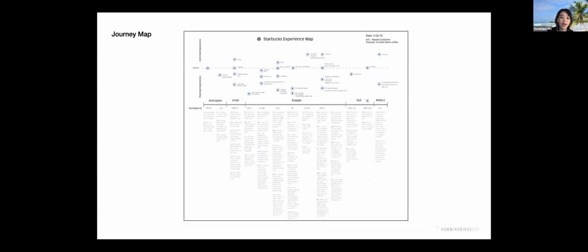Then journey map. Journey map means an experience map, a journey map or experience map. The most famous journey map or experience map is from Starbucks. Starbucks spends a lot of time researching how their customers start from thinking about getting a coffee, from their office or in their car, to entering the store, getting in line, ordering, paying, sitting, getting their drink and maybe starting to work there. And later on they leave. They walk out, and after they walk out, they sit in their car and start reflecting on the experience.